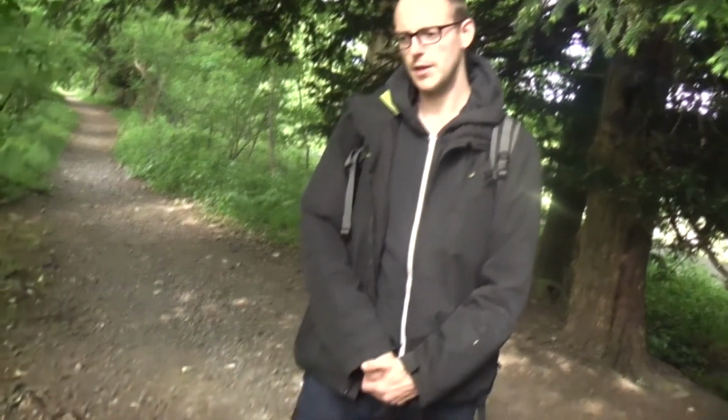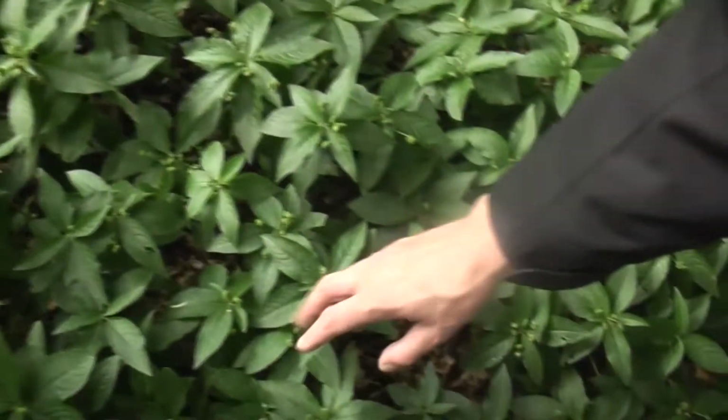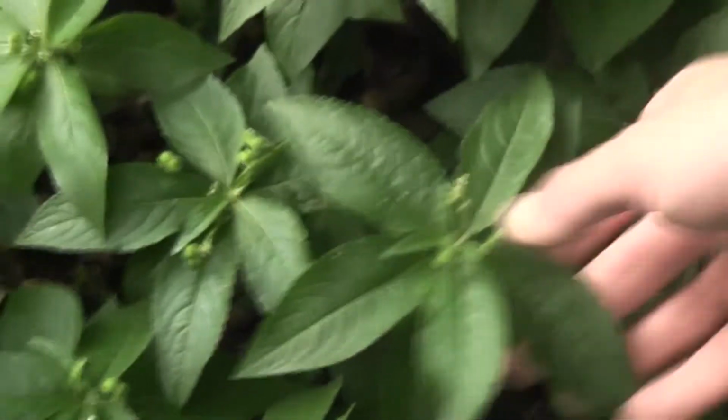Now, one we should all watch out for. This is Dog's Mercury. It looks very similar to ground elder that we were previously looking at. It settles in woodland forests, but it has great similarities to the ground elder. But it's got the flowers. Yeah. However, it's more bunched up.